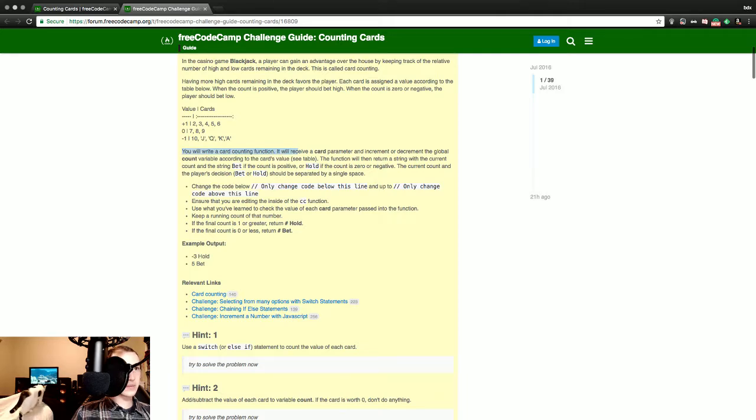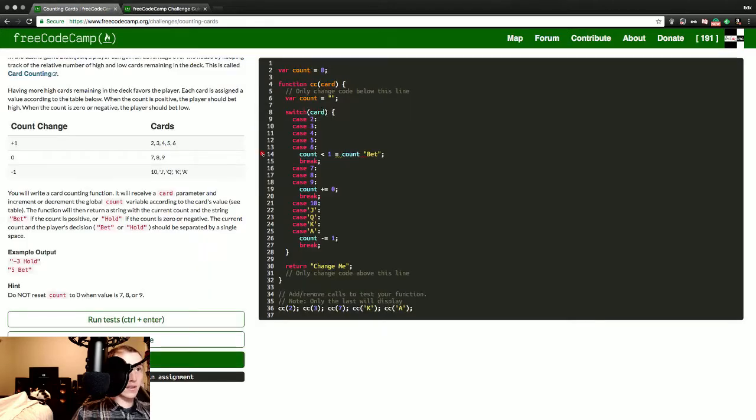Here we go. Write a card counting function that receives a card parameter, increments or decrements the global count variable according to the card's value. See the table. The function will then return a string with the current count and the string bet if the count is positive, or hold if the count is negative. We can at least piece together that nightmare.